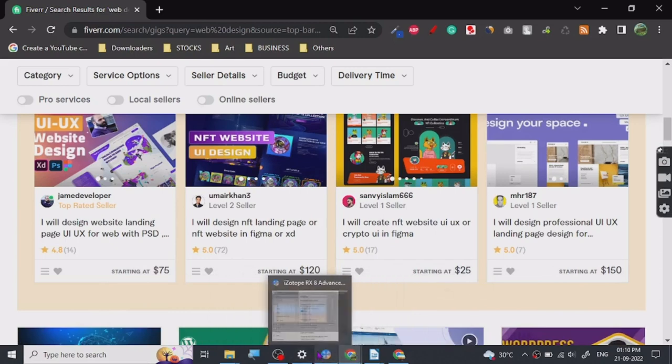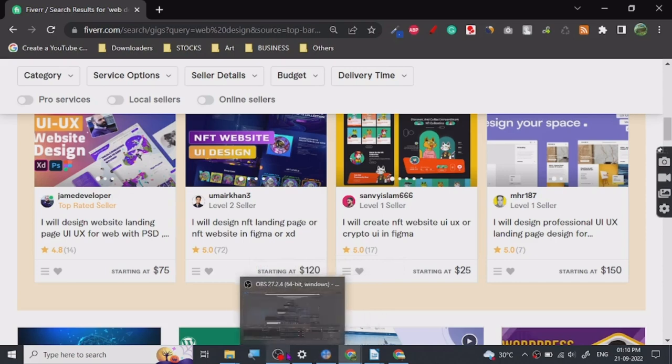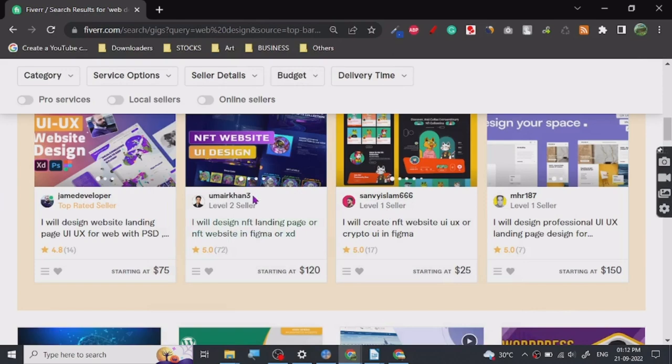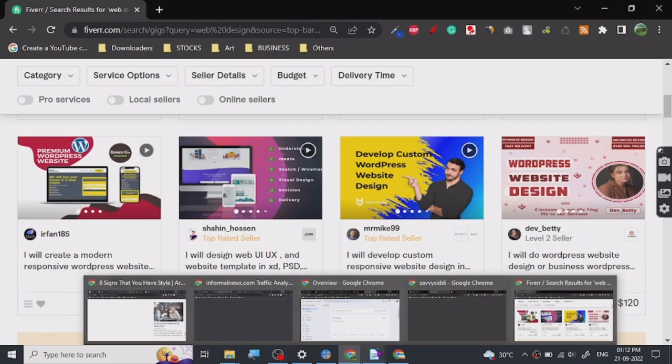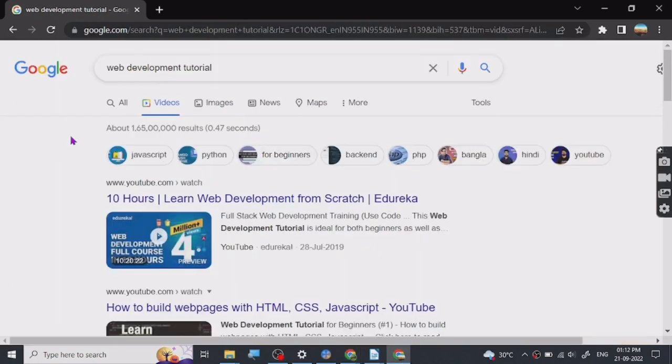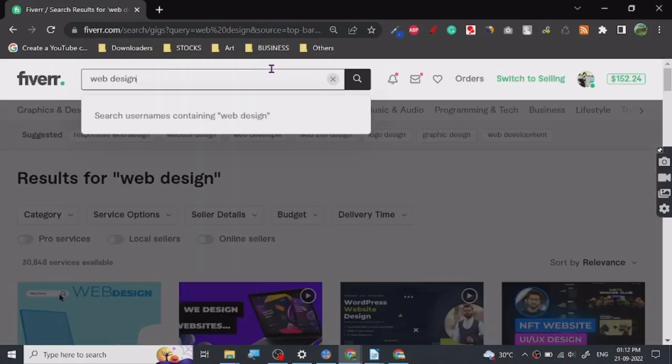Start with basic WordPress. And here you can just, as I show you, search for web development tutorials, and most of them will teach you WordPress because most people use WordPress. So now let's talk about what kind of websites and services people are providing. As you can see, Squarespace, WordPress.